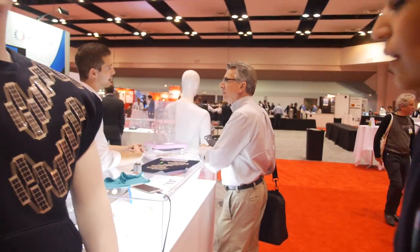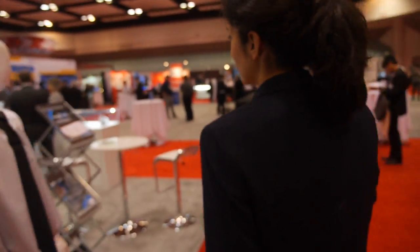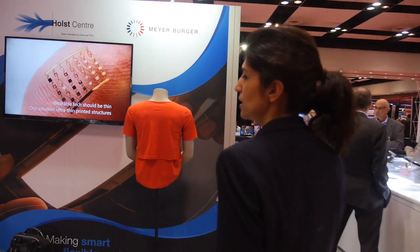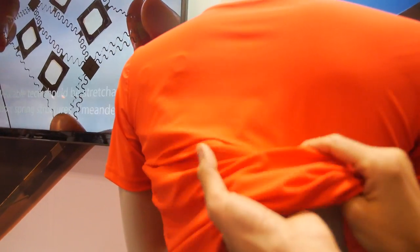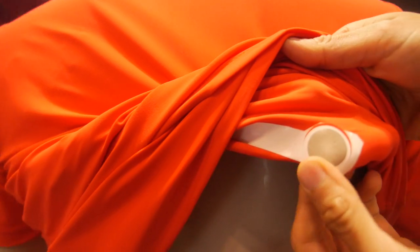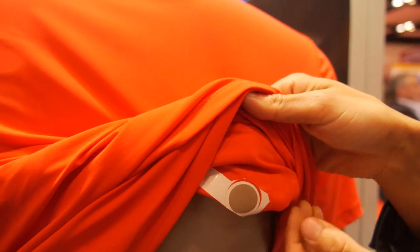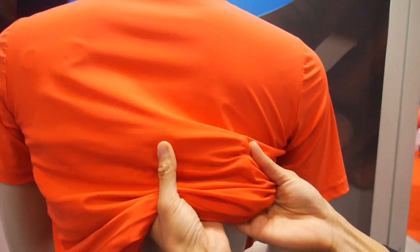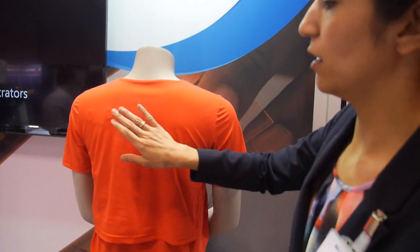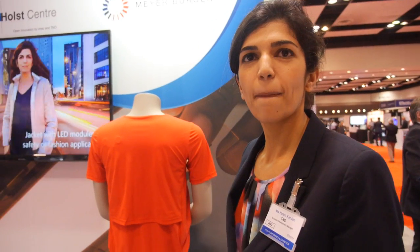Cool. I can show you another example of our work. Here we have an ECG shirt that has sensors to measure your heart rate. It's very thin and integrated into clothing. Is this totally flexible? Yes, thin, flexible and stretchable. It's printed on a substrate and then integrated into textile. Is this ready for mass production? It depends on if a partner wants to develop it, but we are working on it.